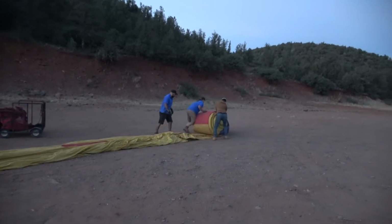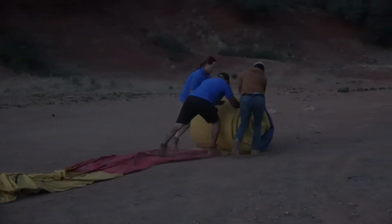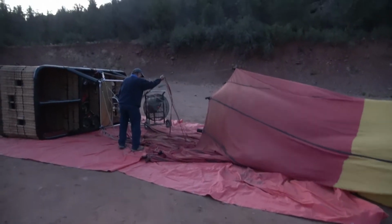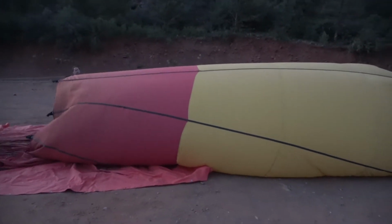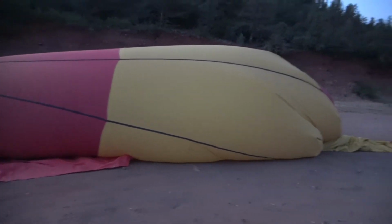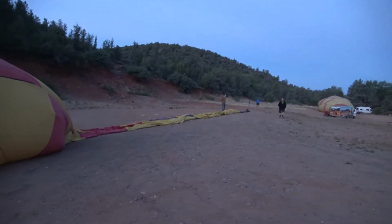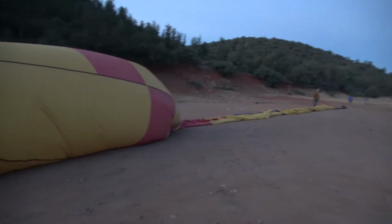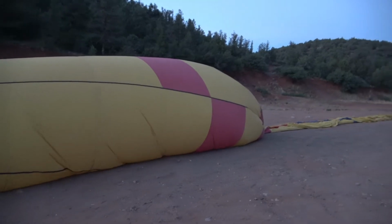Now they're going to roll it out the rest of the way. Now this fan here will start blowing air in it. As you can see, the balloon is starting to inflate some. And just the length of the balloon in general, once fully blown up, this thing is going to be huge. I'm really like, wow, this thing is so long.